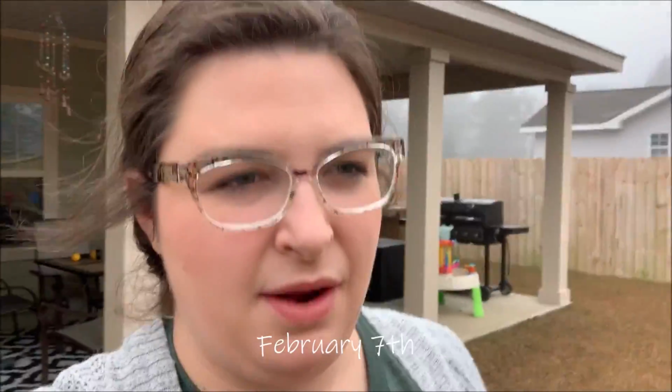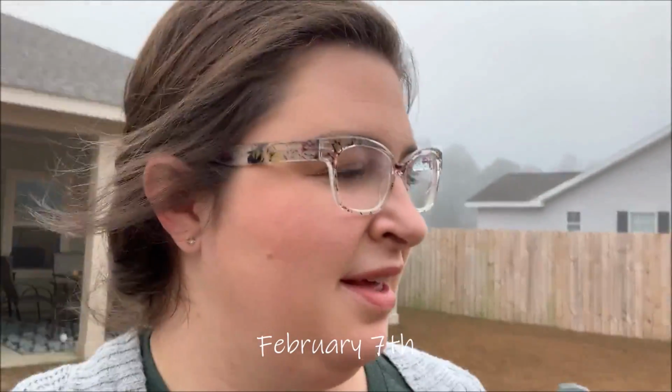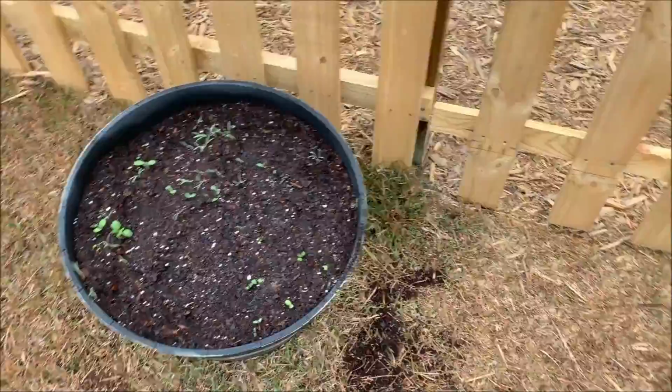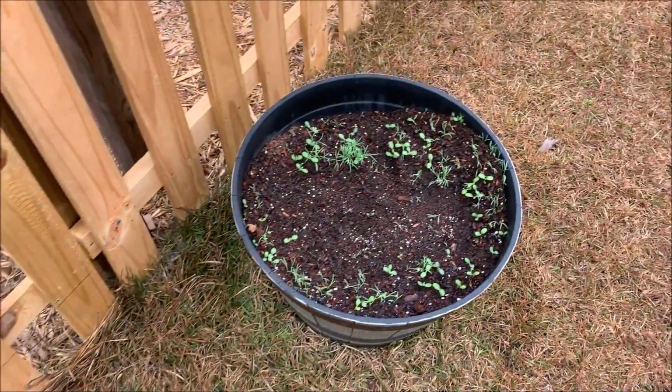Good morning, y'all. I am just coming out really quick to show you the garden. It's really foggy this morning, but everything looks really pretty out here. Only a few of these have recovered. I'm just going to plant some more this afternoon, I think.